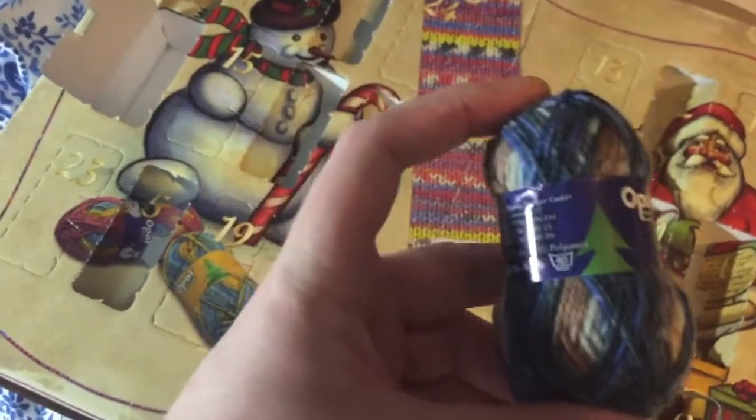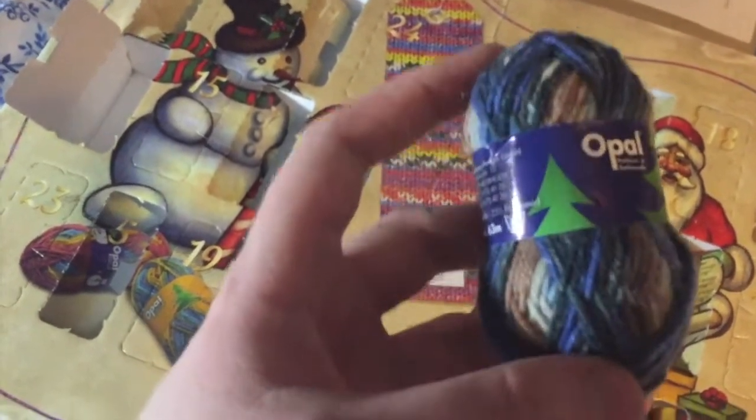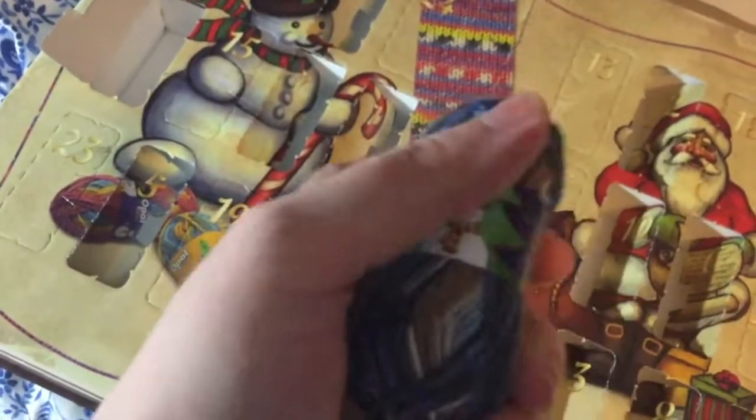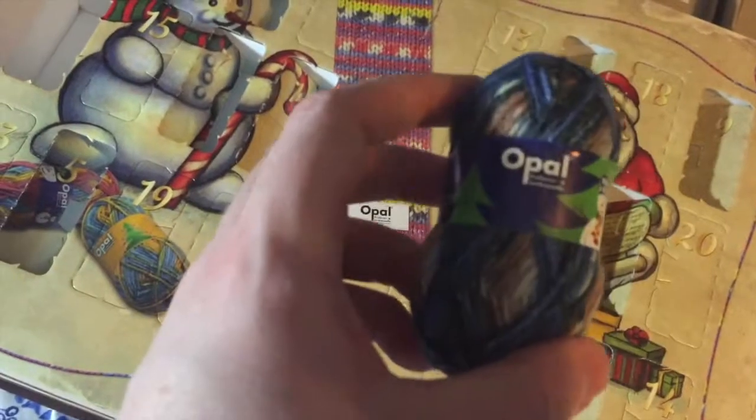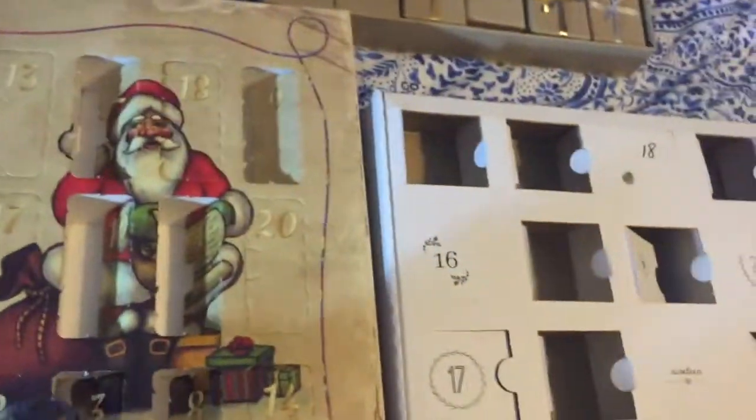So there's some brown, some white, some blue, some blacky grey in general. A rather nice skein. Well, ball. So that's opal.